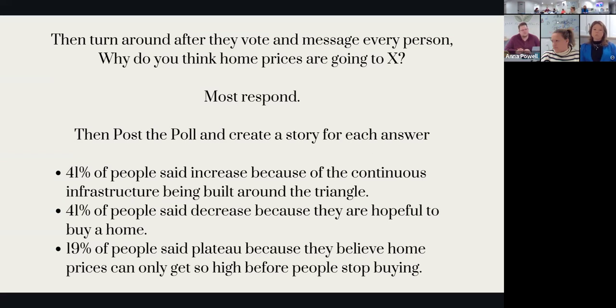But this just shows me that a lot of people aren't educated. So there is my opportunity to go in and educate them, because I think that's something that we miss as agents. We go in and we're automatically just like, are you ready to buy or sell? But not explaining the whole entire process behind it. And then 19% said that they believe that home prices were going to plateau.